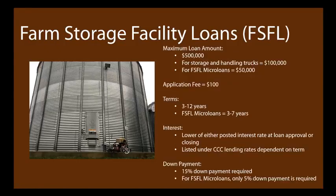So just worth knowing. Now, to look at the maximum loan amounts for these, they go all the way up to $500,000. However, for some of the specifics, like these storage and handling trucks, the limit will be set a little bit lower. So for storage and handling trucks, the limit is set at $100,000, and for the farm storage facility loan microloans, it's down to $50,000. So again, if you're looking at a truck that has reefer capacities or freezer capacities, something like that, you'll just want to make sure that you're managing within those maximum loan amounts. And again, all of this is looked at on a case-by-case basis, so just try and be reasonable about what you're asking for and the amount you're asking for.